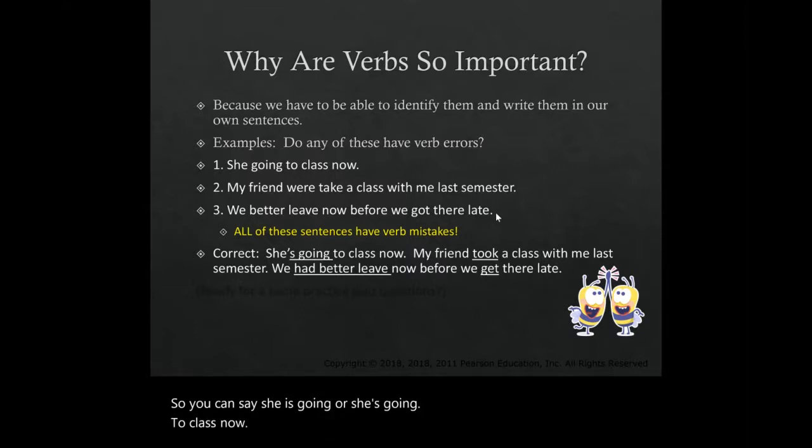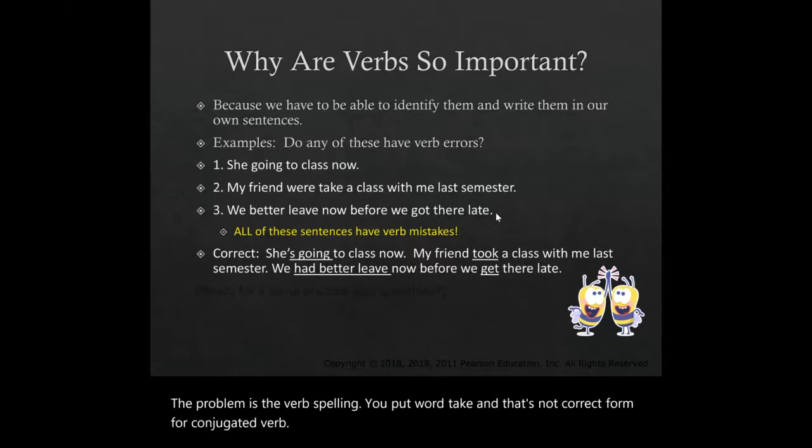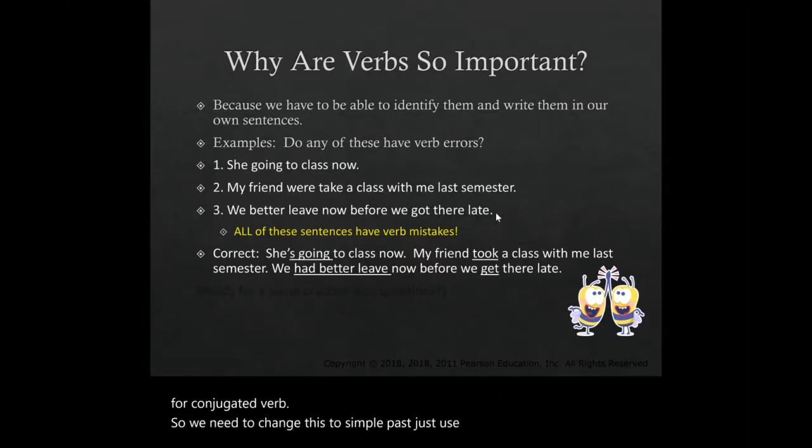And number 2, the problem is the verb spelling. You put the word take, and that's not the correct form for a conjugated verb. So we need to change this to simple past. Just use took. My friend took. Okay. Any questions about number 2?